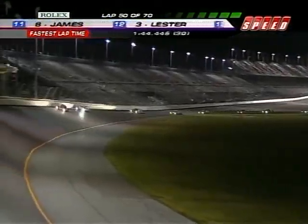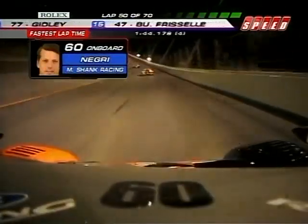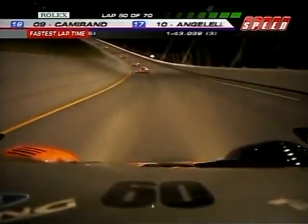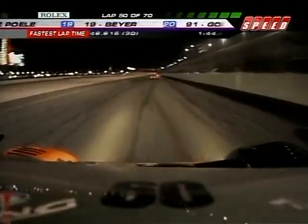Oswaldo Negri is defending from João Barbosa. And we ride with Patterson now. Remember, Bill Auberlen said that he's very slow on that straightaway. And Joey Hand is going to have to defend to Darren Law here. If they are that slow, 10, 12 miles an hour, you're a sitting duck.